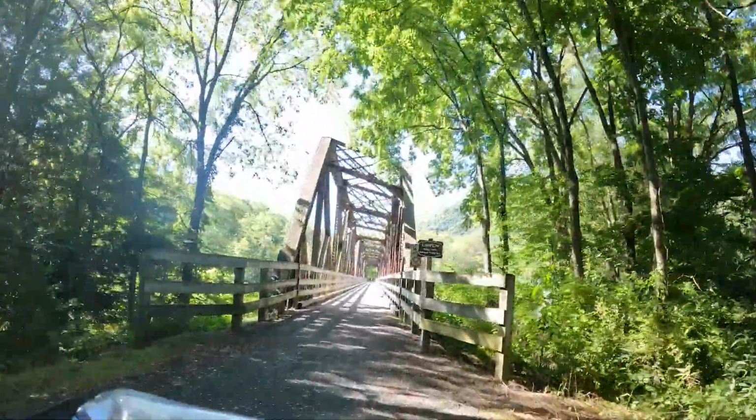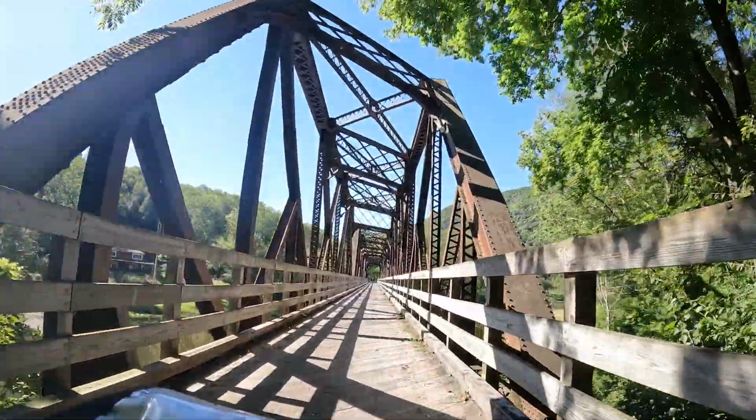Back over our trestle again. This time, no girls swimming.